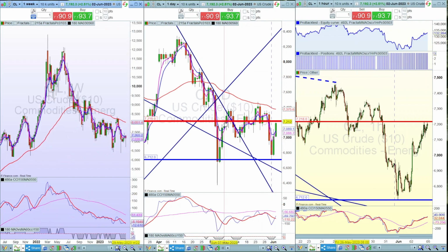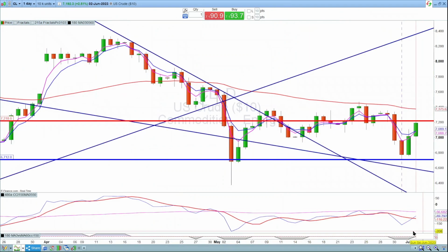On the daily, you can see there it was bearish and it's moved up into a neutral positioning because one of the moving averages of either chart do not align. So we're currently testing this resistance here at 72.18, and it may possibly break through that in the coming days. Alternatively, if it bounces down from there, it's going to be in this range in the short term. So we'll see how that goes.